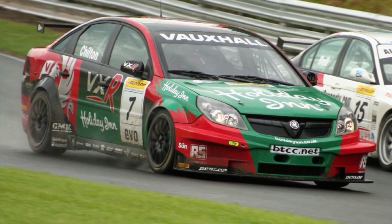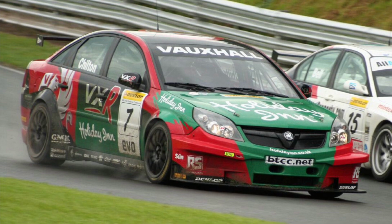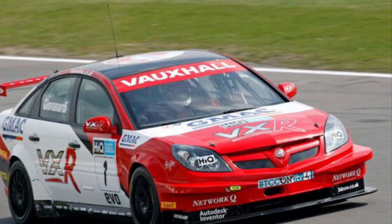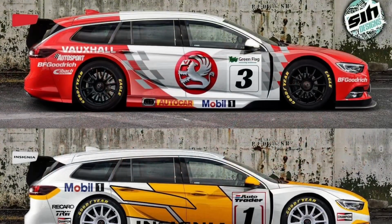But their factory support has been dropping significantly, all the way down to nothing a few years ago, which is a shame. Now, they could enter the Insignia, which has a couple of photographs on now, equally with some retro liveries as well.